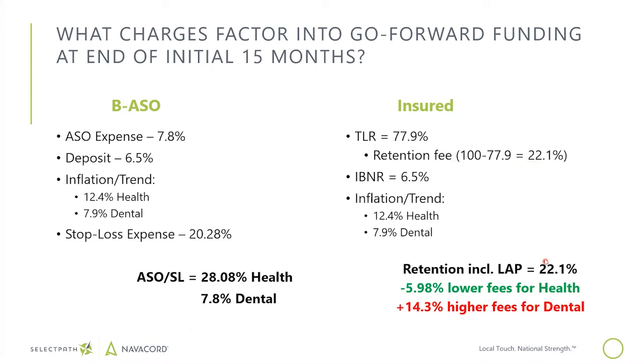So on the health end, the insured program actually tends to process claims in dollars at a lower cost. The deposit and the reserve are the same, the trending are the same. So for healthcare, you're about 6% ahead on the insured fee basis. However, there is no stop loss or large amount pooling on dental, so the ASO tends to be about 14.3% ahead on the dental.